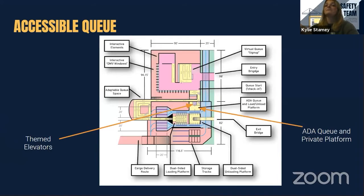They also have an accessible queue. So they do utilize a virtual queue sign-up system, but there is a short queue portion you will go in once it is your time to go. And unfortunately, that is not accessible, but they made an alternate route that includes themed elevators, which would give a similar experience to the guests who would be walking through the standard queue.